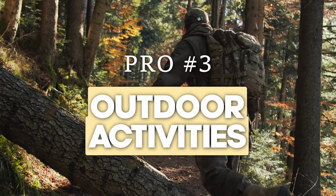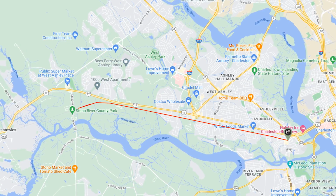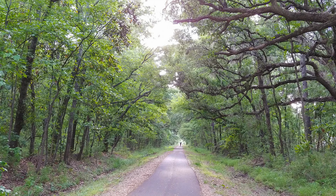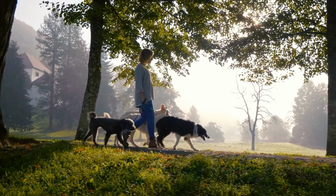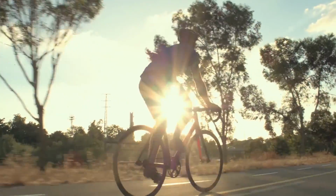The next great part of West Ashley is that there are so many outdoor things to do in the area. West Ashley even has its own greenway, which is over 10 miles and stretches from Folly Road all the way to Main Road. This trail cuts all the way through West Ashley and is mostly shaded with mature trees, making it a beautiful place to run, bike, or walk your dogs. West Ashley also has its own bike path, which is 2.5 miles long and cuts through the main areas of West Ashley, so it's another great centrally located trail.